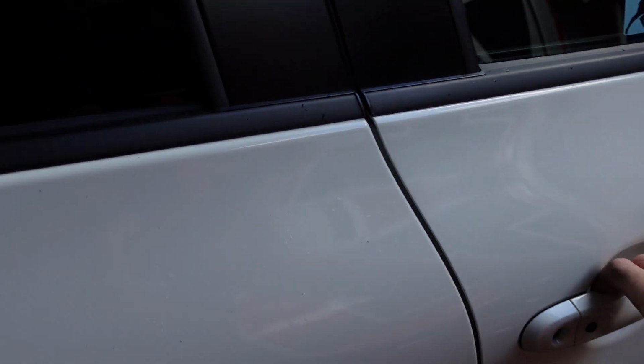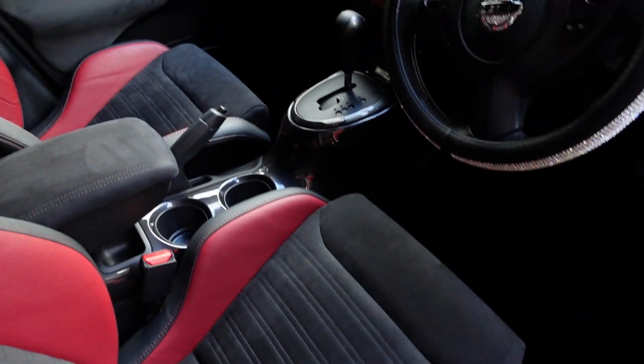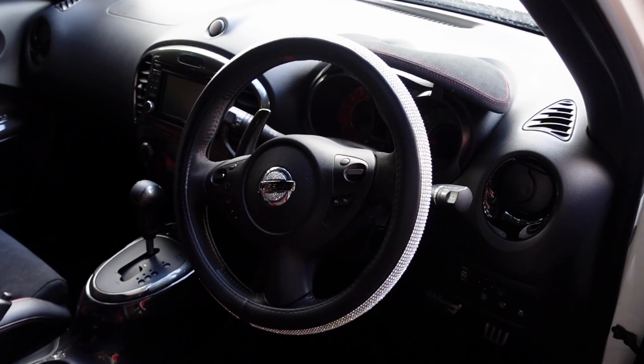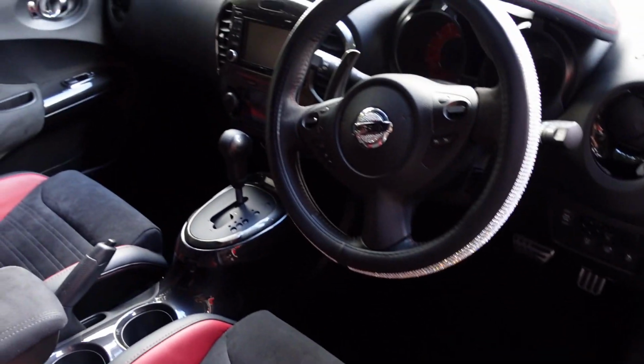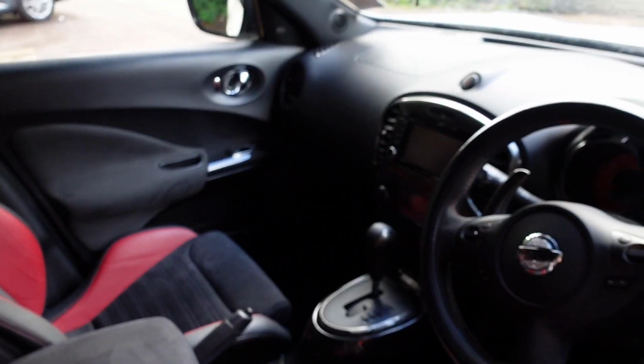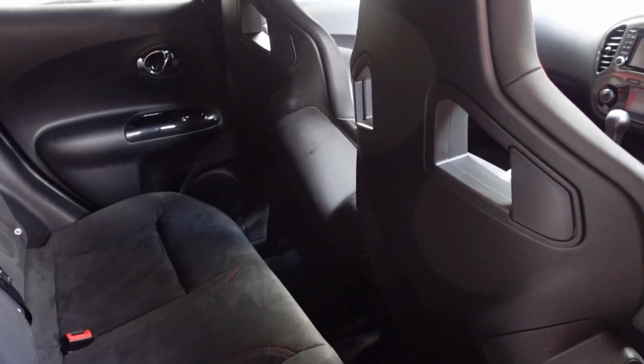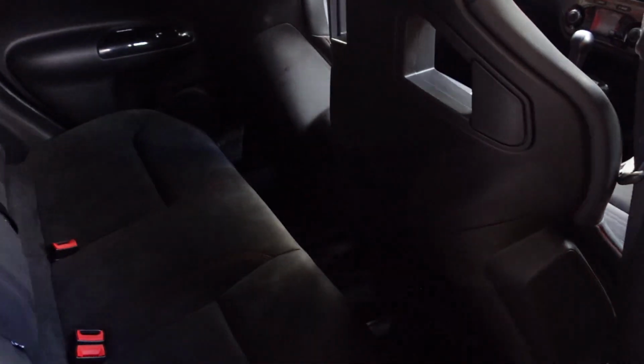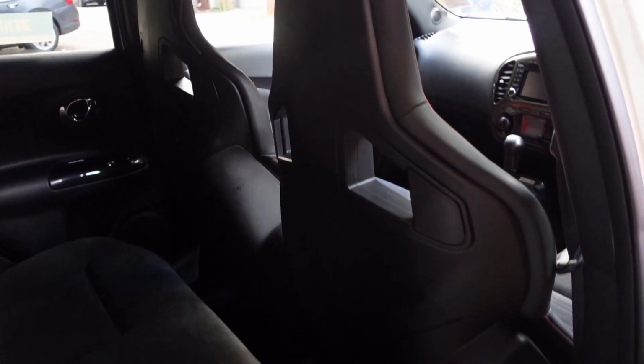So I'll show you around the car now, just so you can see what it's like. Interior's all been done, including all the seats and all dash and door plastic. The customer did have a budget on this, so we've sort of worked to that budget. I have actually spent a little bit longer on it, considering the budget and time and stuff. Obviously the fabric, I just need to push the fabric in one direction just so it doesn't look like there's loads of marks in it. But yeah, I've spent a little bit longer on this.